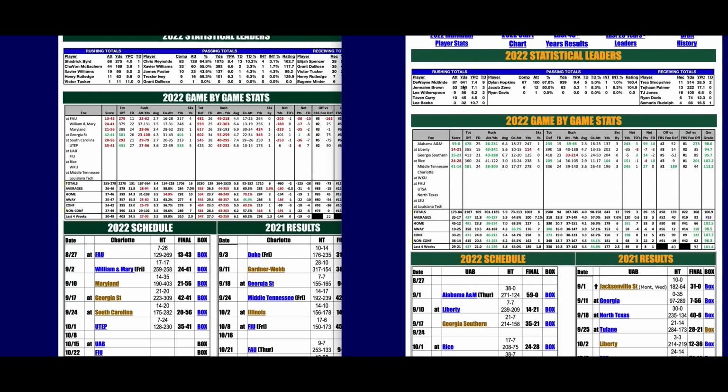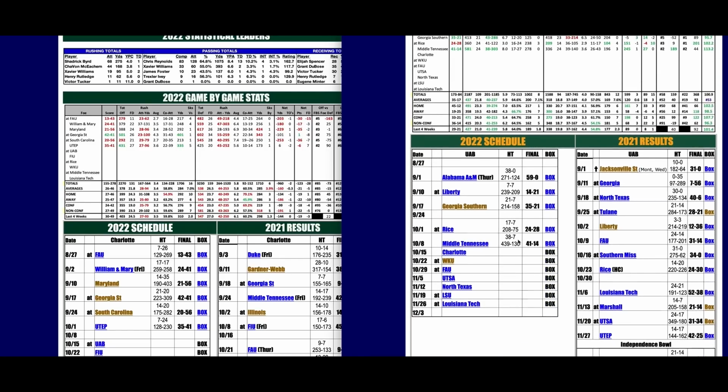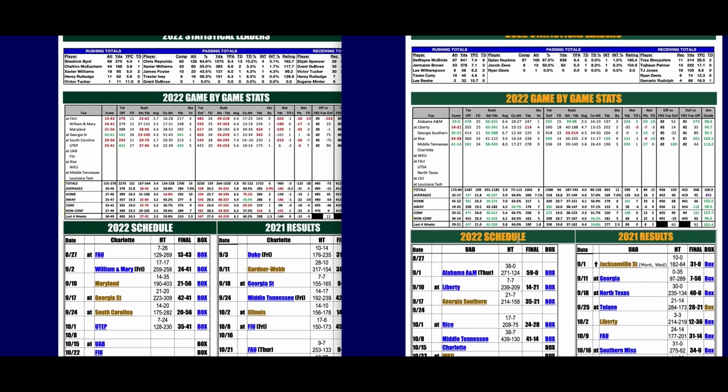How about Dwayne McBride? 641 yards, 7.4 yards per carry. Jermaine Brown, 378 yards, 7.1 yards per carry. UAB's averaging 237 yards per game on the ground, 5.9 yards per carry. The one game they lost, they couldn't run the ball against Rice. They can run the ball here. They can roll it up, as we saw against Middle Tennessee. So this is a red-green game.